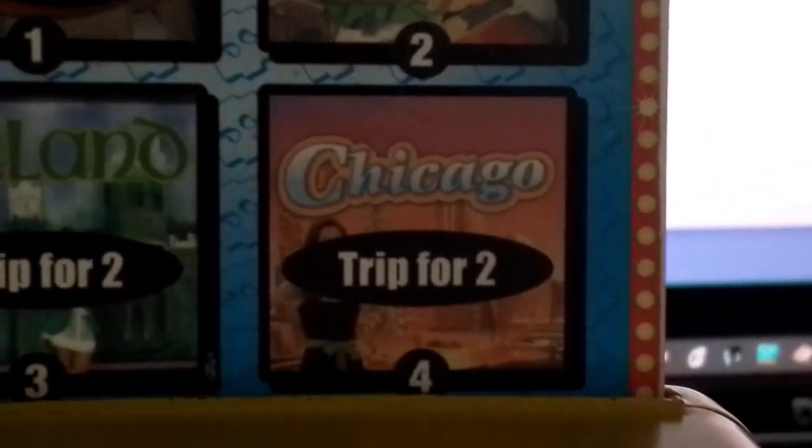And now let's see what we got in showcase number two. It's a luggage set. The next showcase is a trip to Canada. The next is a trip to Ireland. And finally, a trip to Chicago. This could be yours if the price is right.